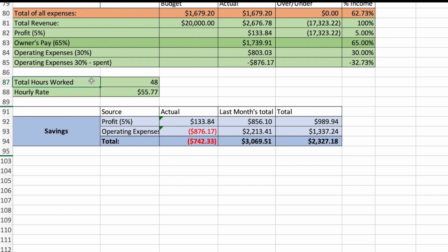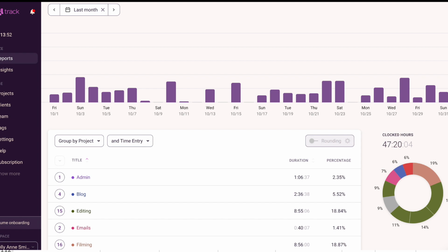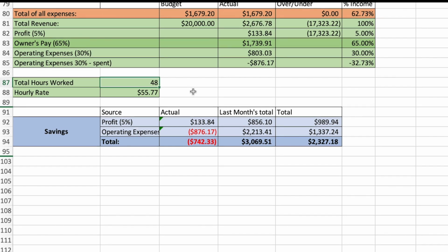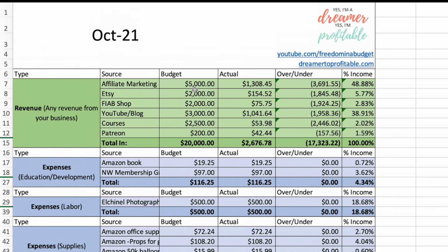Hours worked. I track all of my time in Toggl. I love Toggl. And I worked 48 hours this month. It was actually a pretty low month of working, so only 48 hours for the total month. And that gives me an hourly rate of $55.77. So that is my October budget for my business.